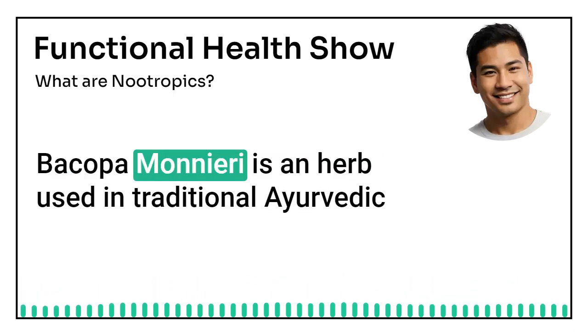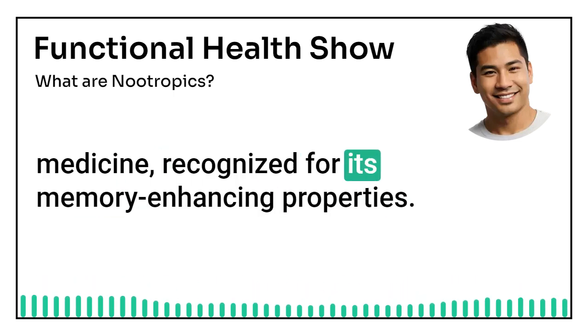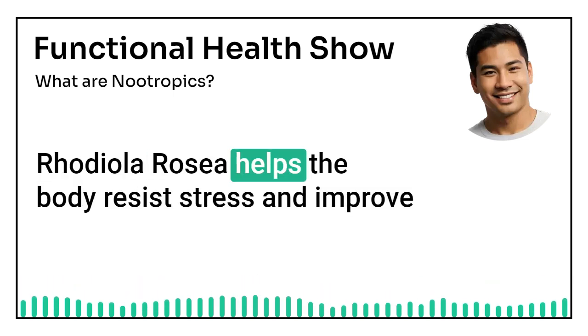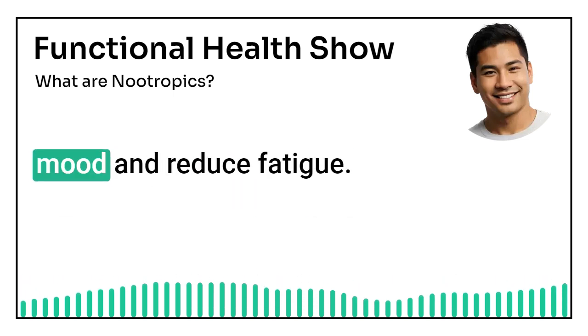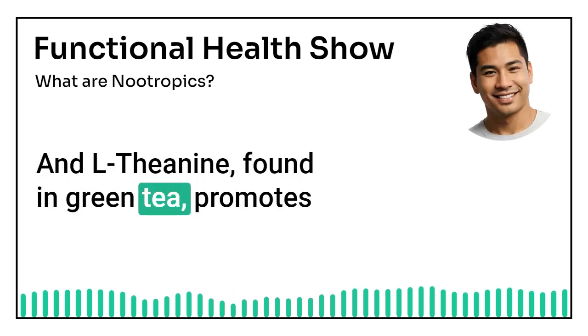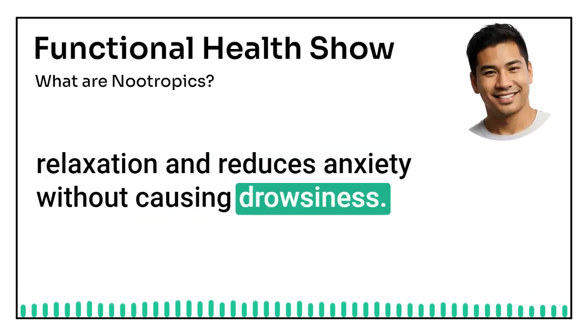Bacopa monnieri is an herb used in traditional Ayurvedic medicine recognized for its memory-enhancing properties. Rhodiola rosea helps the body resist stress, improve mood, and reduce fatigue. L-theanine, found in green tea, promotes relaxation and reduces anxiety without causing drowsiness.